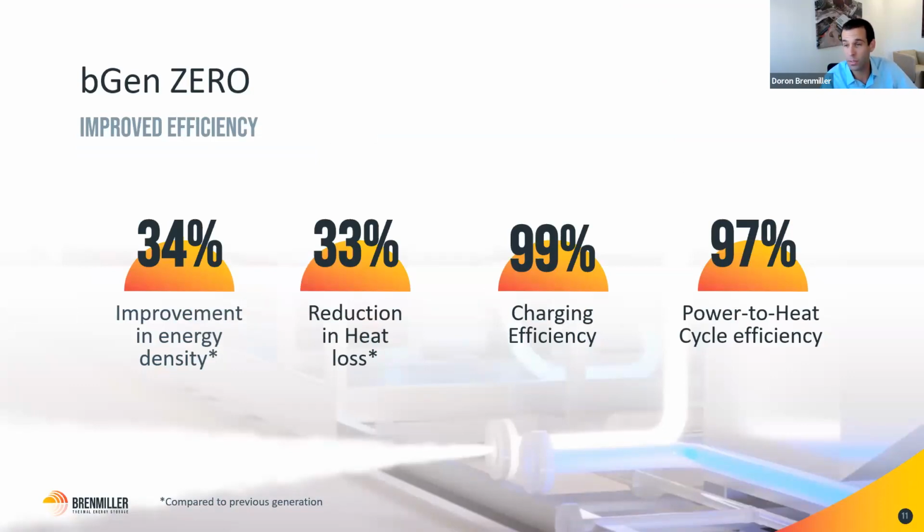We significantly reduced our heat losses, which is also a critical parameter with thermal storage, by about a third. And we reached very impressive charging efficiency. And this is a very important parameter for our technology.